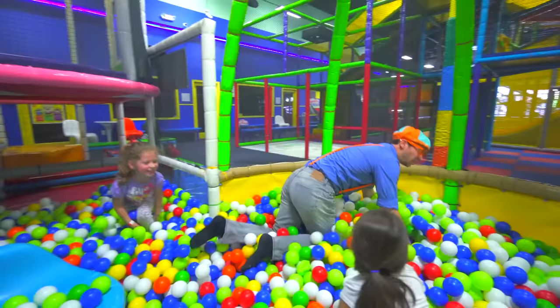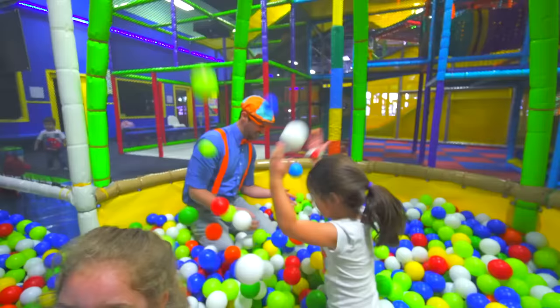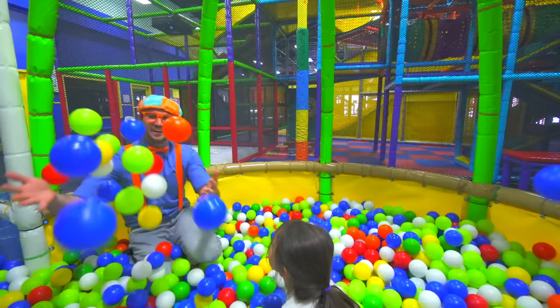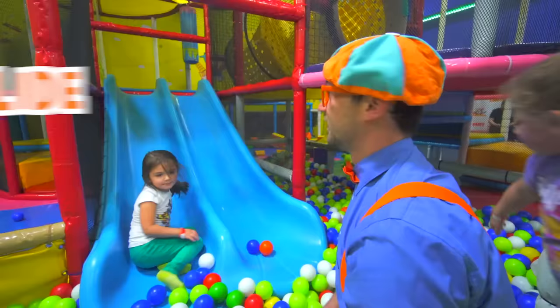Hey, try to do that, Blippi. A yellow ball? Yeah! Whoa! A green ball? I've never seen you before! Ooh. And a blue ball! Wait a second! What is this? It's a slide! Oh, it's a slide! I can't even climb up. Okay, I'll go down the slide. Wait. Okay?